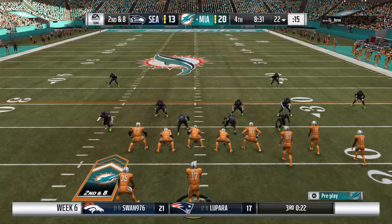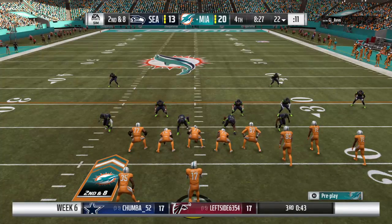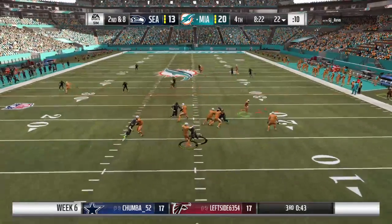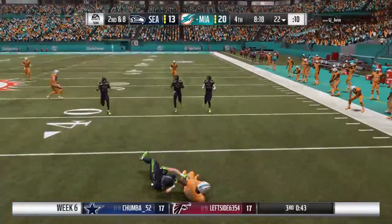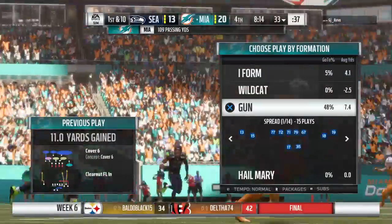Cut. 30. To throw on 2nd down is Tannehill. Finding his safety valve here. That's complete. And he's going to get this one across the 30-yard line. A Miami first down, that one going for a gain of 11.